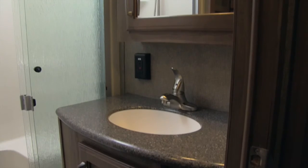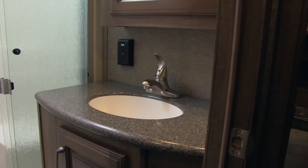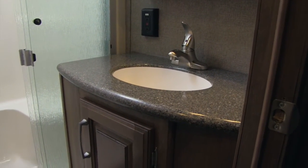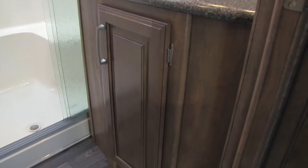Then beneath that is going to be our sink top and vanity. Take a look at how much countertop space you have there. You get a ton of countertop space, and the bowl is going to be molded in, which again means less chance for leaks, always a great thing. And then you're going to get additional storage beneath that.